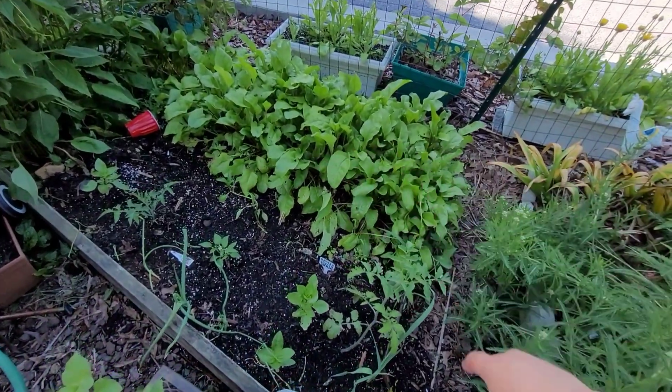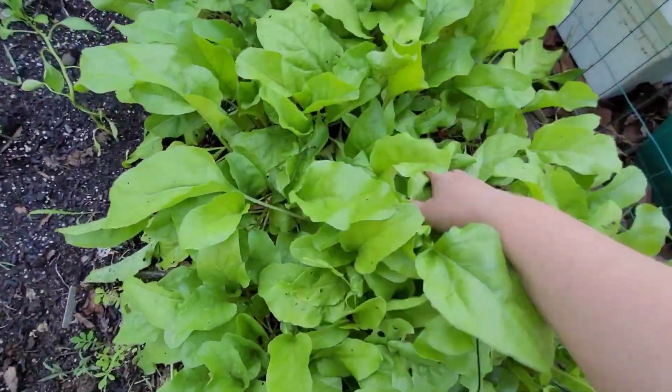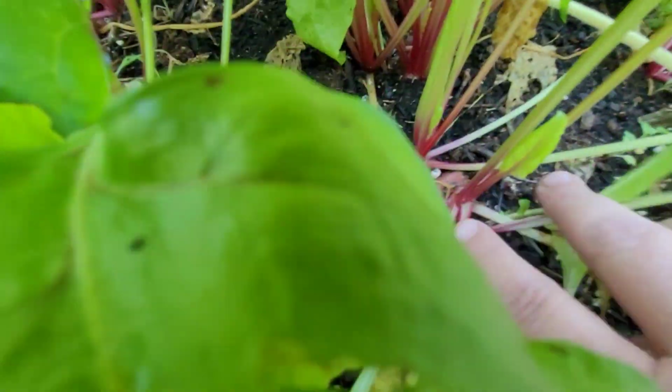And then over here are beets. And the other day I saw, here's some beetroot forming, woohoo!